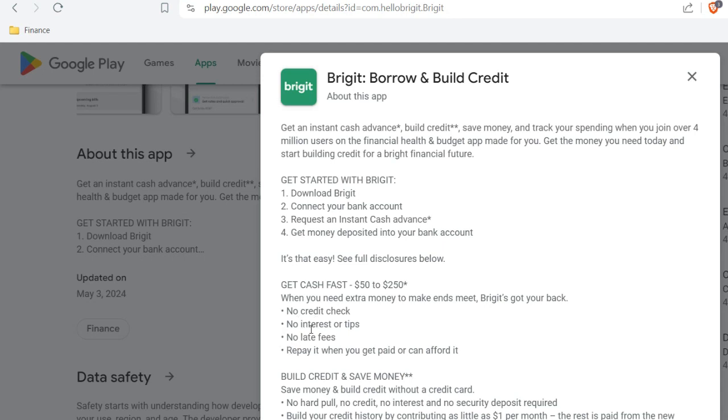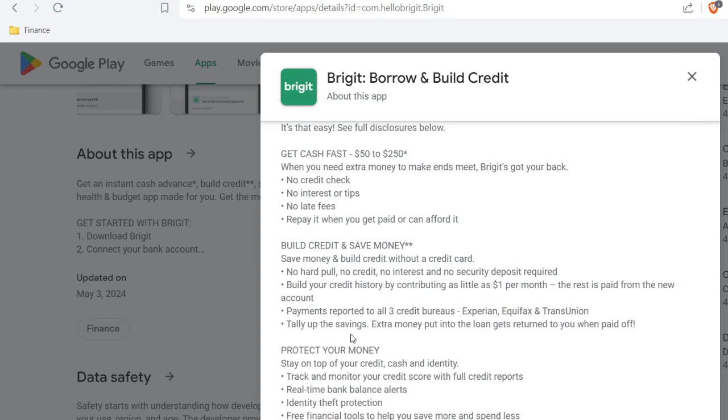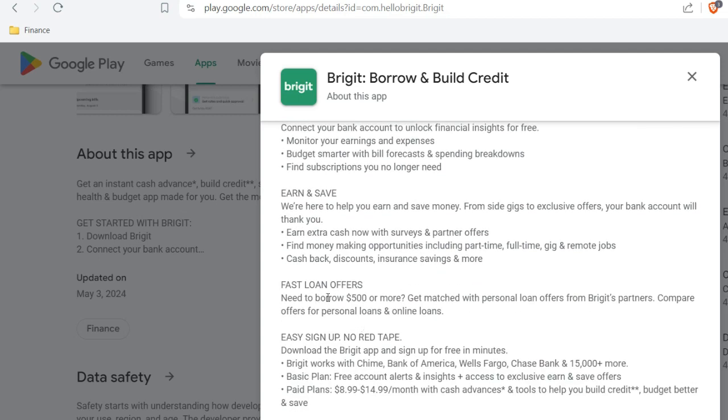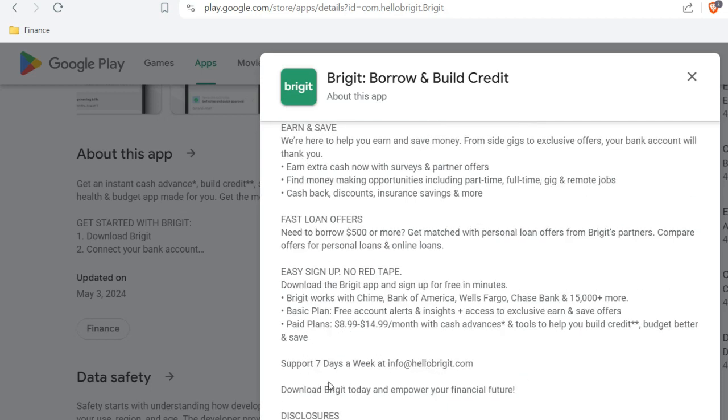So no credit check, no interest or tip, no late fee, and you repay when you get paid or can afford to pay back the money you borrow from the platform. You can also build credit and save money inside the app. So there are a lot of features which of course you can benefit from inside the Bridget app. You can also earn while you're saving inside the app. You can also get a fast loan offer. Maybe you want to borrow more than $500. You can also sign up and get a reward from doing just that.